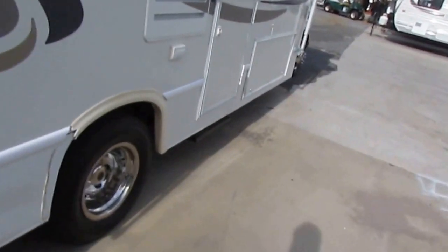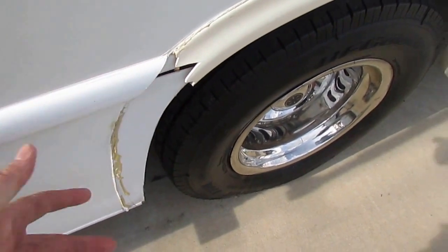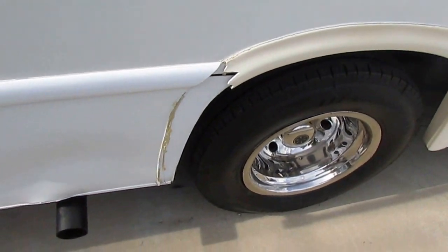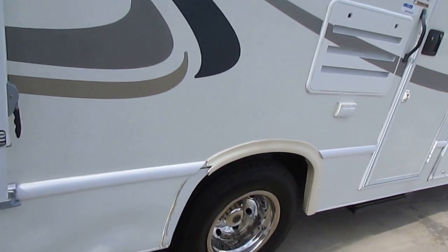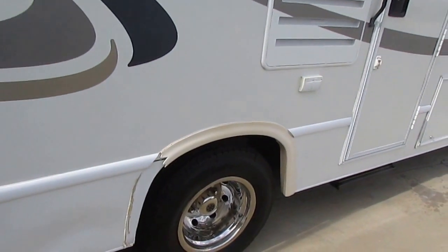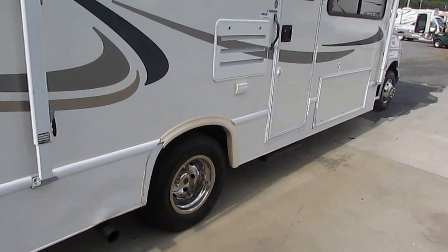Sometime in the last 13 years, this thing's obviously had some kind of blowout, and it's gotten the fender flare a little bit. You know, that's part of buying a used RV, folks. We're not going to fix that, but I'm just letting you be aware of it. Like I said, if I was going to make it cosmetically brand new and the inside brand new, I might as well charge a brand new price for it. I don't think anybody wants to pay 65 or 70 grand for a 2004 model.